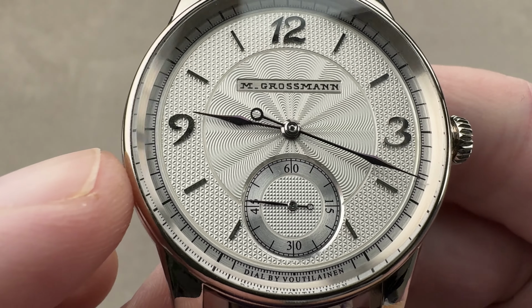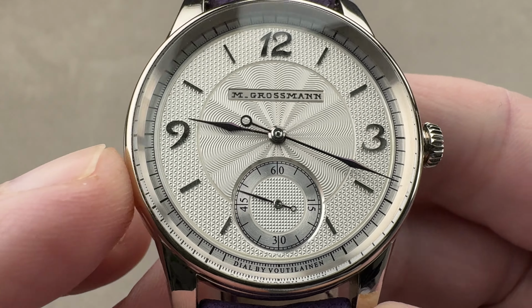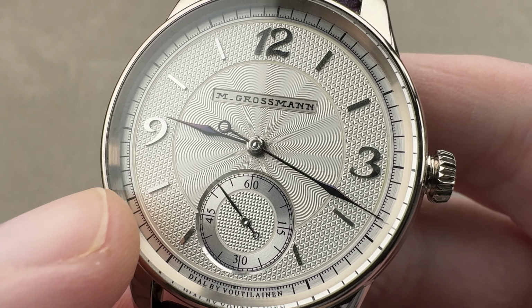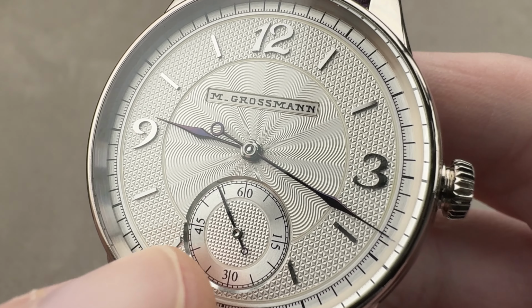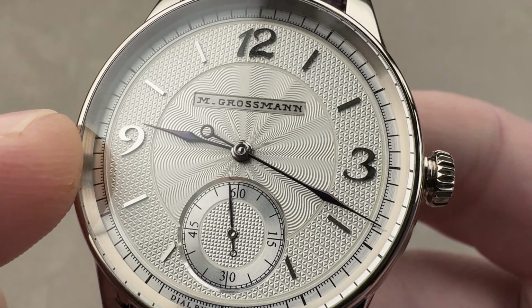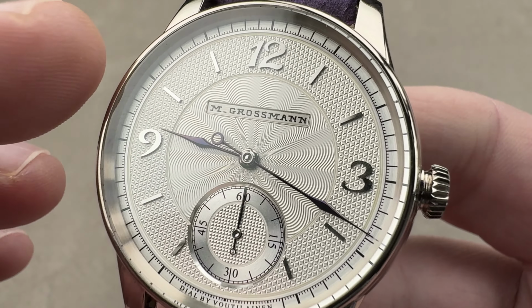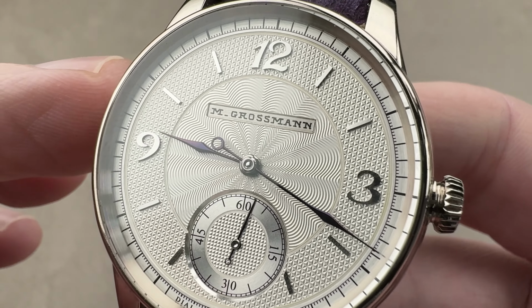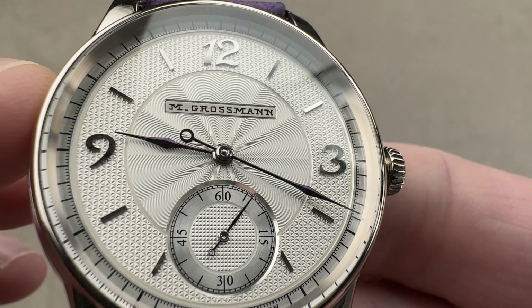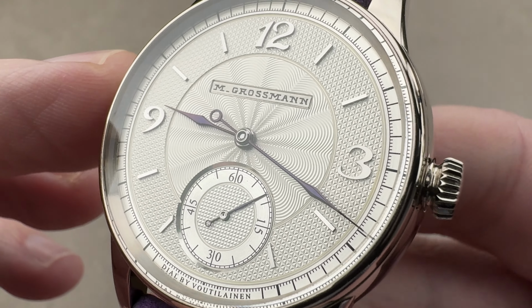The outer track is sort of a raw, silvery, concentric brushed pattern, and then we have this lovely cross hatching, almost like a pyramid, and then at center we have it again on the sub-register, which you can see is deeply countersunk into the dial, with a lovely rosette rose lathe pattern emanating out from an imaginary center point under the hands.